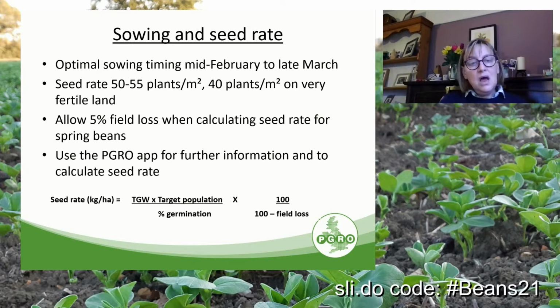Generally allow about 5% field loss when calculating your seed rate for spring beans, although sometimes we don't see any field losses. You can use the PGRO app for more information on agronomy in general, and there's a seed rate calculator on the app. If you don't have the app, although I would strongly advise you do, this is the calculation you can use to work out seed rates in kilograms per hectare.